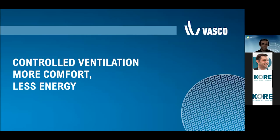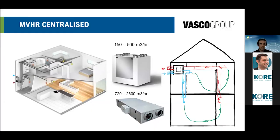To look at how centralized systems work and what's available, from Vasco, we have two types of system. The known centralized residential systems deal with air volumes from 150 to 500 cubic meters of air per hour. And in about 1 to 2 months' time, there will be a larger commercial space unit available. It'll be ceiling mounted or floor mounted, but can do up to 2,600 cubic meters of air per hour. This unit is really targeted towards schools and medium-sized office space.